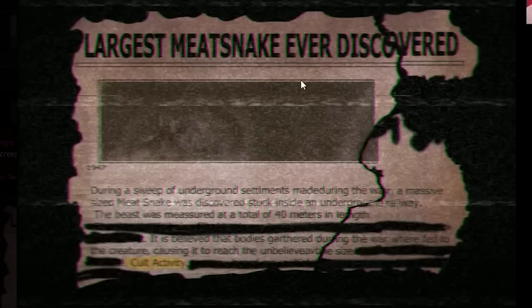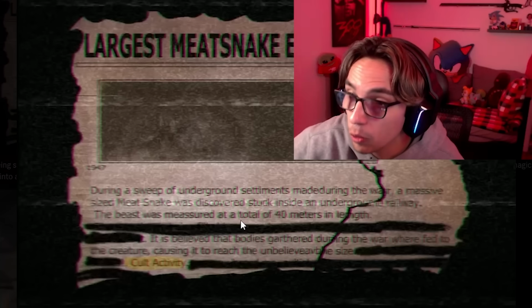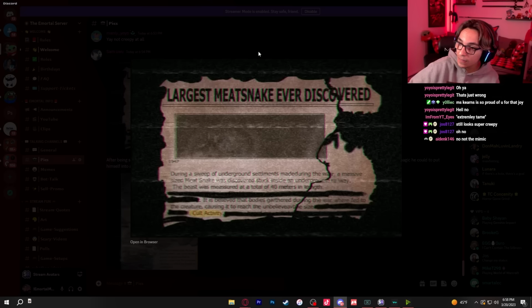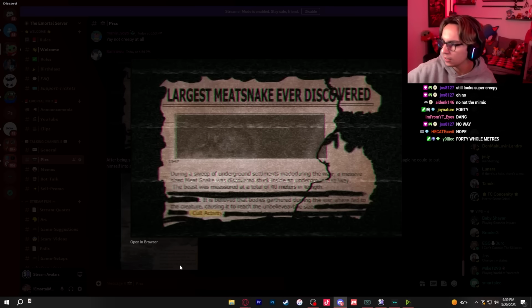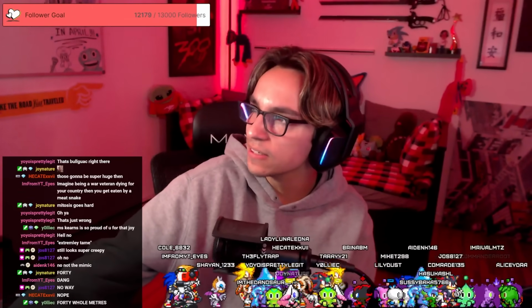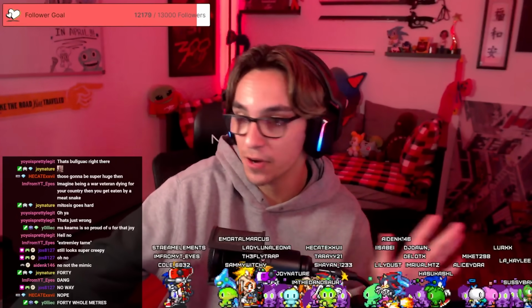Largest meat snake ever discovered. During a sweep of underground settlements made during the war, a massive sized meat snake was discovered stuck inside an underground railway. The beast was measured to be a total of 40 meters in length. It is believed that bodies gathered during the war were fed to the creature, causing it to reach the unbelievable size. Cult activity. Hold on one second. That's about the width of a football field. Or soccer field. However you want to say it.